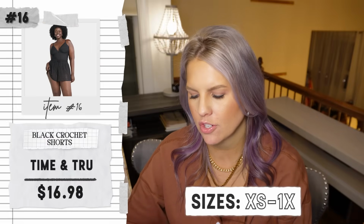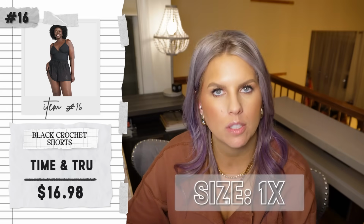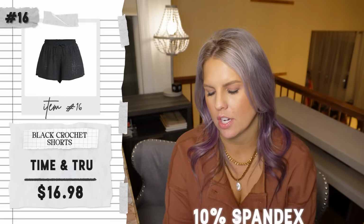Time and Tru crochet cover-up shorts come in sizes extra small through 1X. I am wearing the 1X, by the way. They come in black and white; I only have the black. They are $16.98. No reviews yet. I'm gonna give them a good review. There's a couple issues here though, but 90% polyester, 10% spandex.